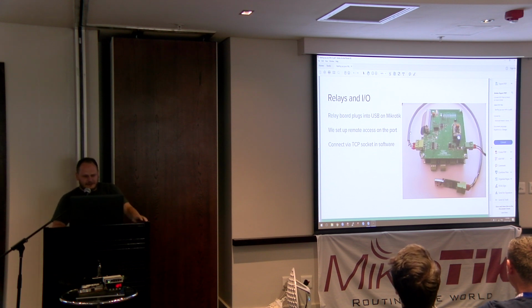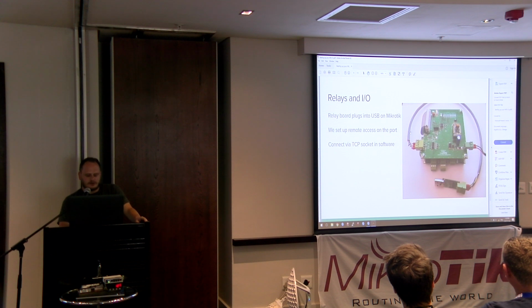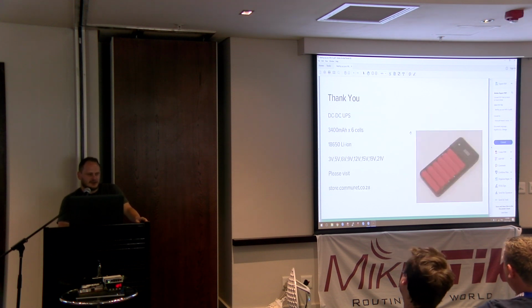So this is our relay board, and it's just a USB that you plug in, and it allows you to connect, like we just spoke about, with the socket. You can connect to it and control relays and inputs and outputs with that. All right, and that's about it.